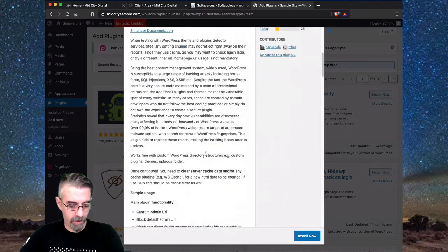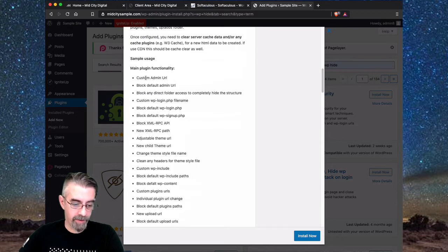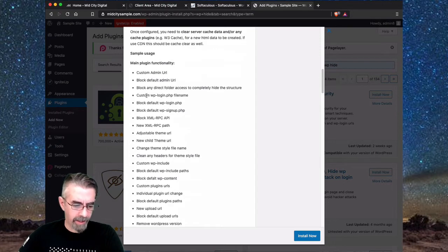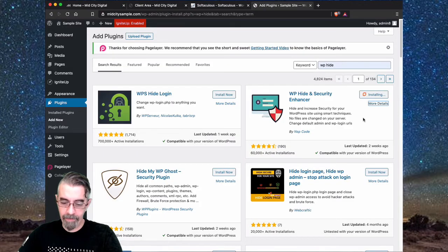You can check all that out. So, I mean, you can do all kinds of stuff with this. You get a custom admin URL, block the default admin. You can block everything from your login, your sign up, the includes path, the content path, everything. So let's go ahead and hit install now.